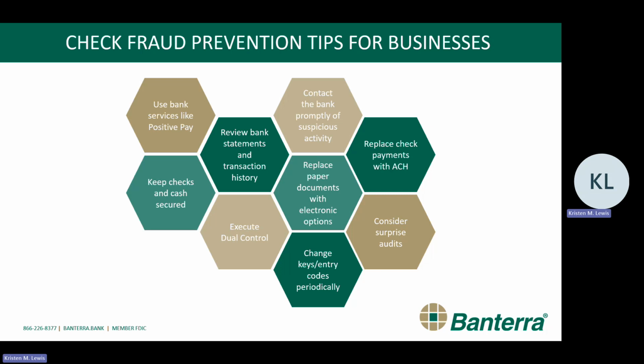Also, replace check payments with ACH. Instead of initiating those checks and mailing those out, you have full access in our business cash management platform to add that ACH function so that you are the one obtaining that routing and account information for your vendor or payee, so that you have full control over where that payment goes and when it gets there.